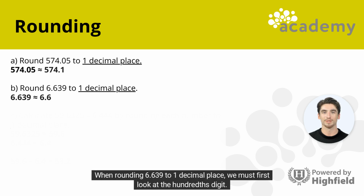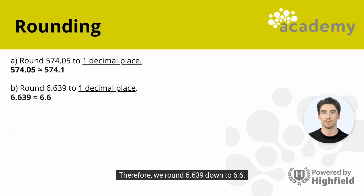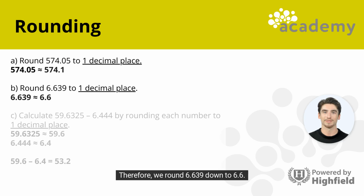When rounding 6.639 to one decimal place, we must first look at the hundredths digit. The hundredths digit is a 3. Therefore, we round 6.639 down to 6.6.